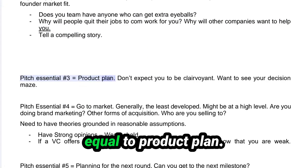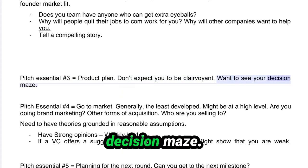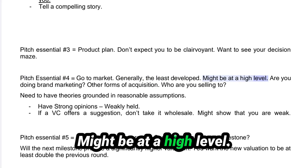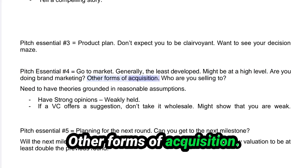Pitch essential 3 equals the product plan. Don't expect you to be clairvoyant. Want to see your decision maze. Pitch essential number 4 equals go to market. Generally the least developed. Might be at a high level. Are you doing brand marketing? Other forms of acquisition.